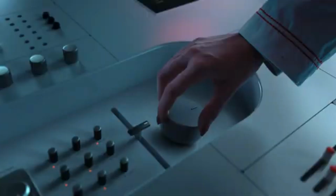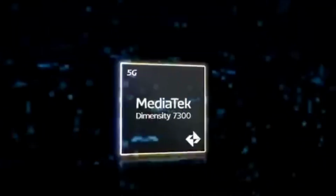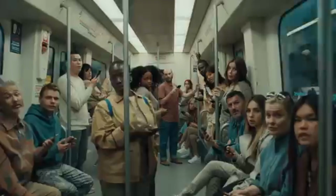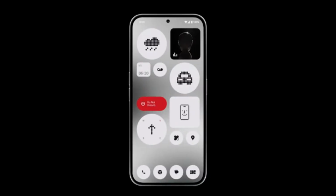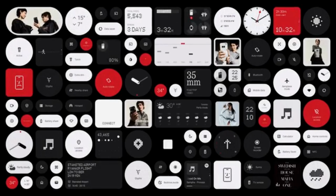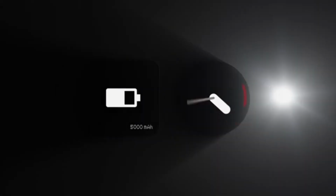When it comes to performance, the CMF Phone 2 Pro is likely to run on the MediaTek Dimensity 7300 Pro chip. Paired with up to 8 GB of RAM and 256 GB of storage, it should handle daily tasks with ease while offering enough headroom for heavier usage. The device may ship with Nothing OS 3.1 based on Android 15, and it's expected to be backed by a 5,000 mAh battery that supports 50-watt fast charging, delivering both endurance and quick top-ups.